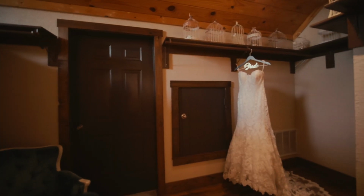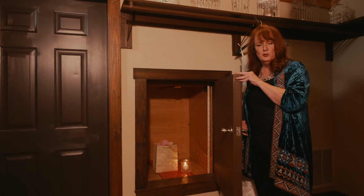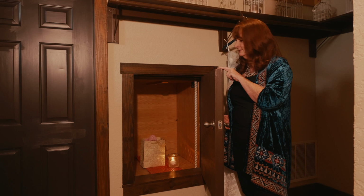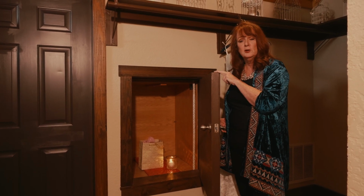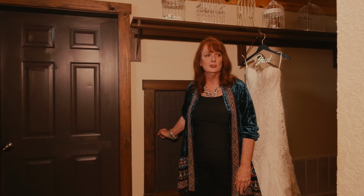And you're gonna hear the word favorite a lot because everything about our venue is our favorite, but this is our favorite. We have a little dumbwaiter here, and the bride and groom can send presents to each other during the day. Super, super fun. A drink, a present, no small children. Other than that, they can be communicating all day long through giving each other gifts.